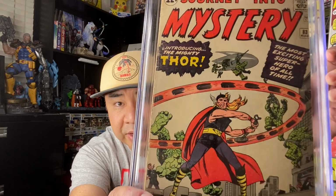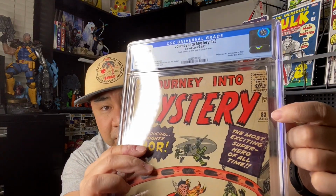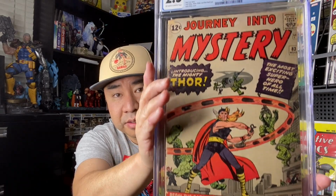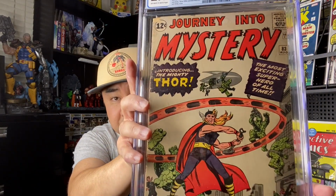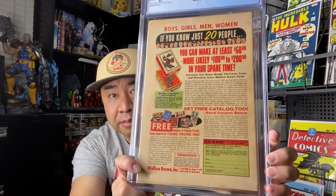Other than that, there is some staining. There is some staining right at the top of the book, as well as the right edge right here. But for a 2.5, this actually looks pretty amazing. There's the back cover, pretty nice back cover. Some staining going on in the back as well. You can see it in the corner there.